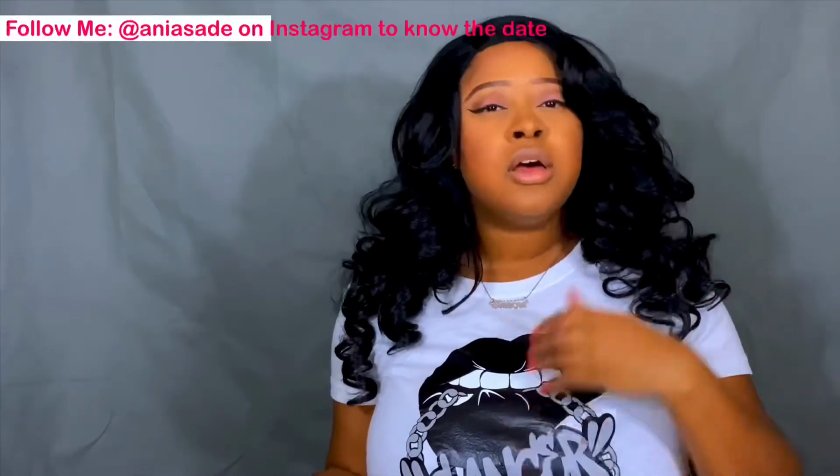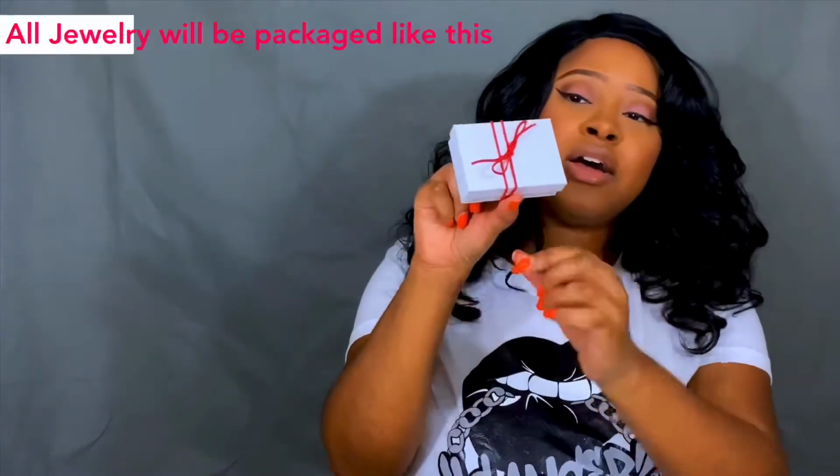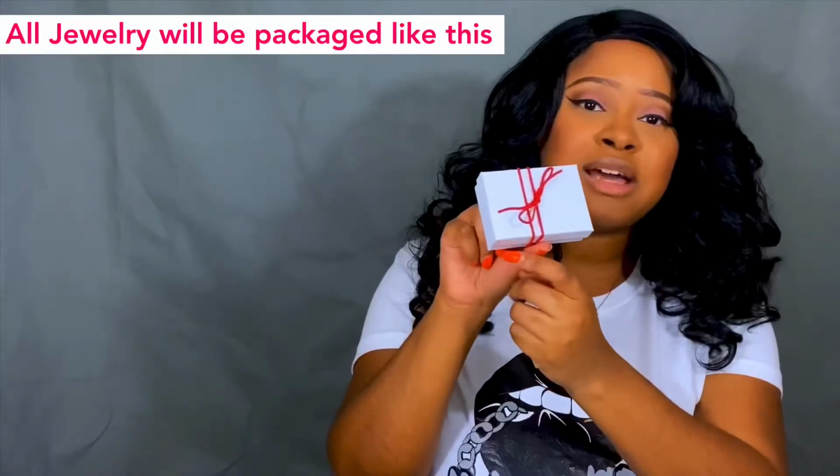But again, these items that I'm about to show you will not be on the website until next week, which I believe is the 19th of March. This is how she packages her jewelry. She has an awesome little box, and then she puts a red string around and ties it up. I think that's just awesome. I'm all about details, and certain things like that matter to me. It's considered a new item, which is why it's not going to be on the website till next week.